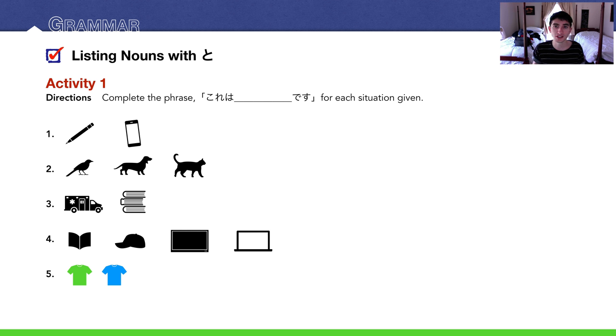Activity 1, complete the phrase これは んです for each given situation. These are all words that you should know. Pause the video, try it on your own. I'm going to solve it right now.